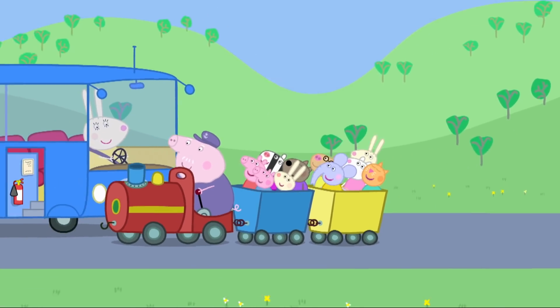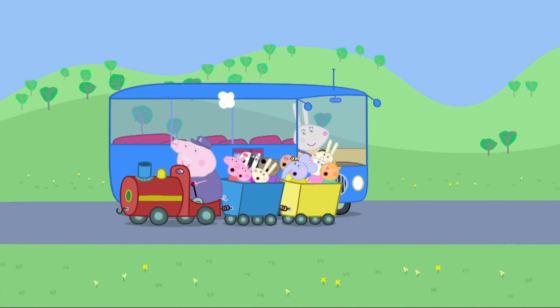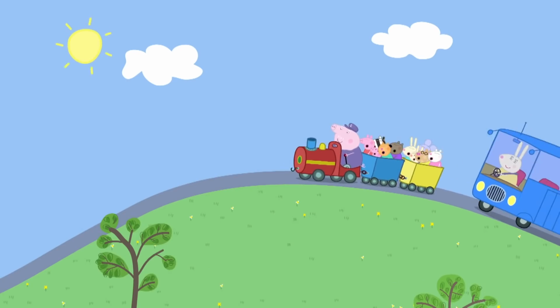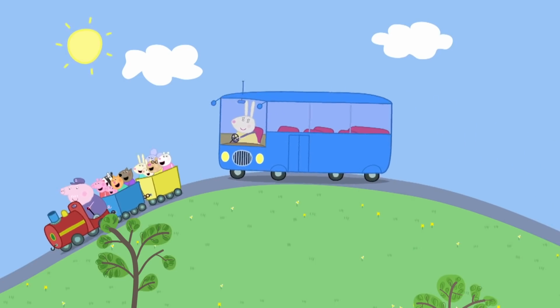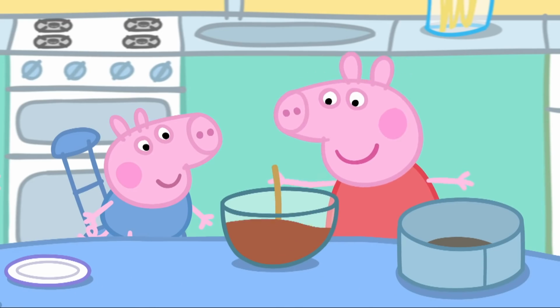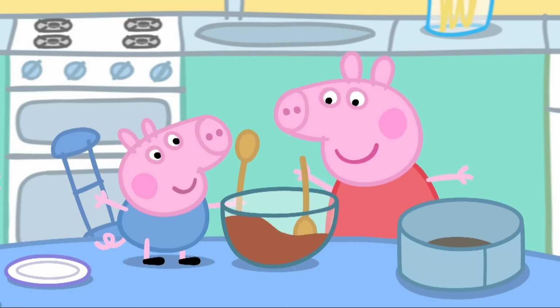Grandma's little train goes choo-choo-choo all day long. Peppa loves stirring. George wants a go.